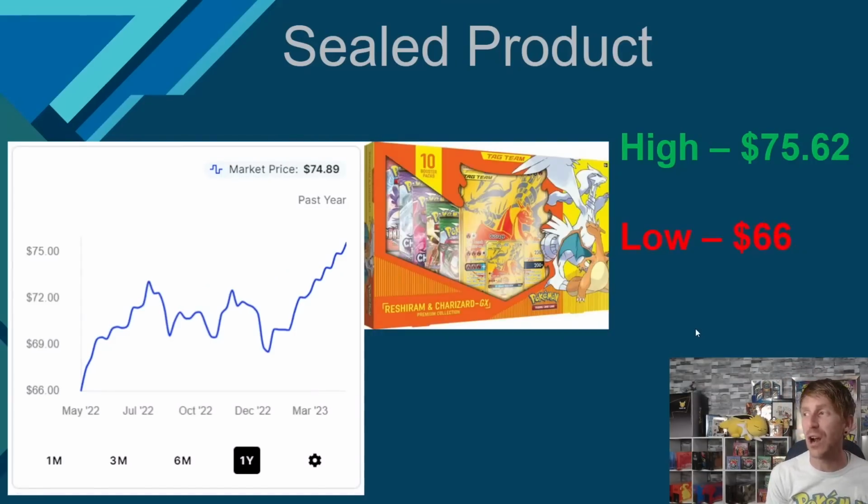The Reshiram and Charizard GX boxes, you probably remember these. These came out exclusive to Walmart. There were 3 different big box retailers that had exclusive product. We had Target, we had Walmart, and we had GameStop, right? GameStop. Reshiram and Charizard GX was the one that was exclusive to Target. This one has been, or Walmart. This one has been up and down, but these were available at Walmart for a really long time, and it's done a lot of damage over the past few months.